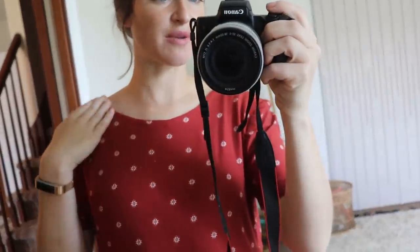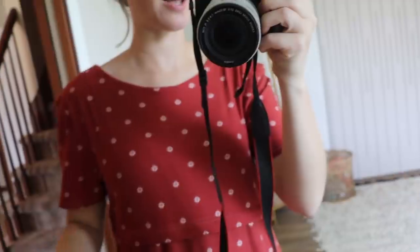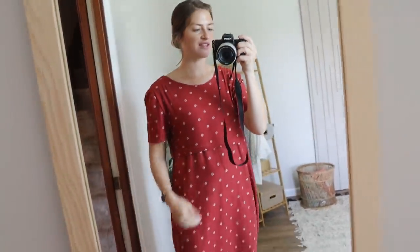Another thing I can't quite understand is why this neck got so boat-necked. It's very much wider than the other one, and I cut them the exact same way. It must just be the way that this doesn't have as much body to it with a double brush poly. I don't know, but yes, so cute.